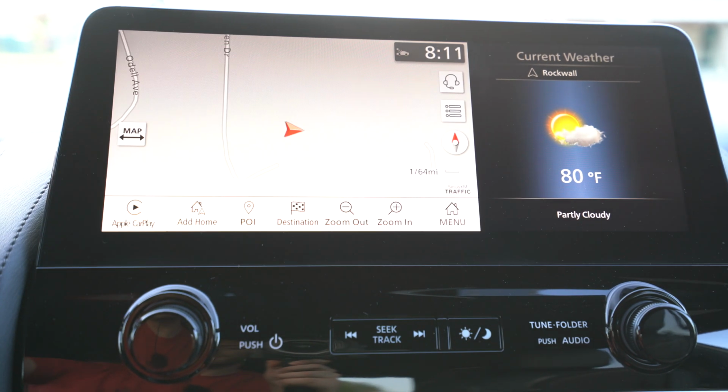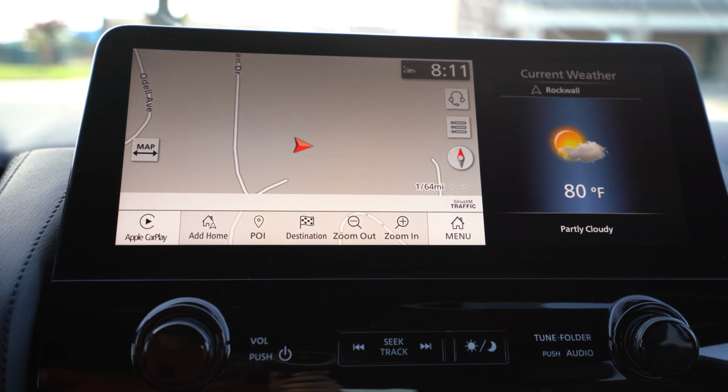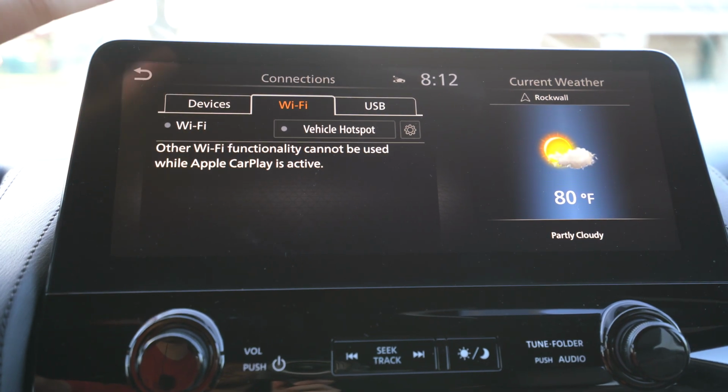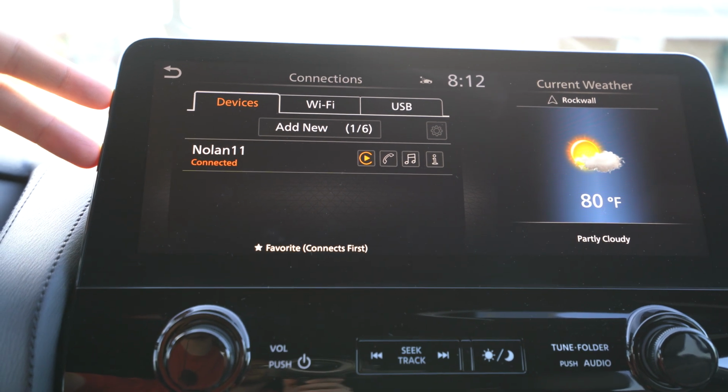Navigation is actually standard with this screen for every model, but I still prefer my Apple CarPlay, Google Maps type of navigation. The other thing is Wi-Fi is also standard on here too. So if you have Wi-Fi capability purchased, then you can connect to the system with your devices.